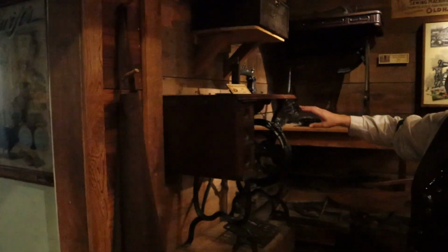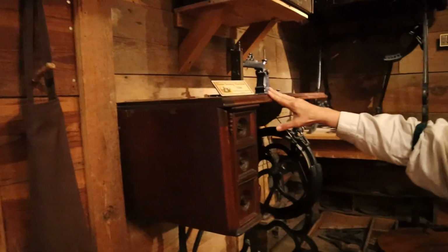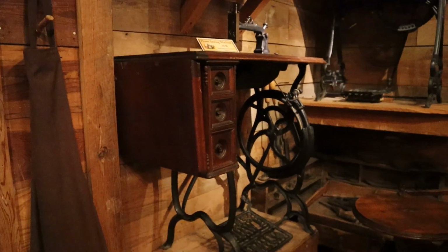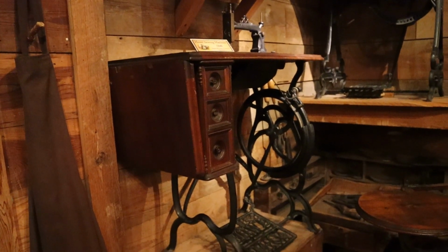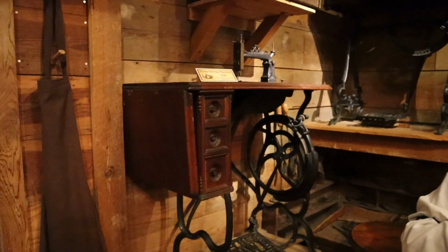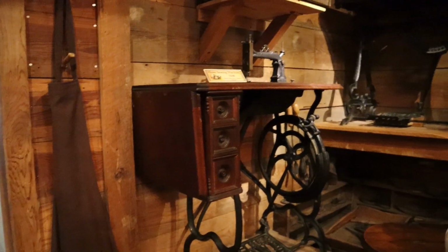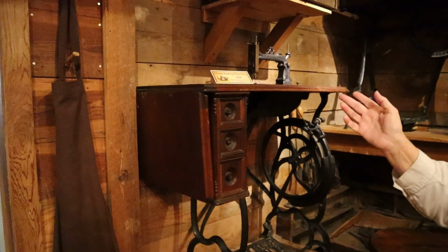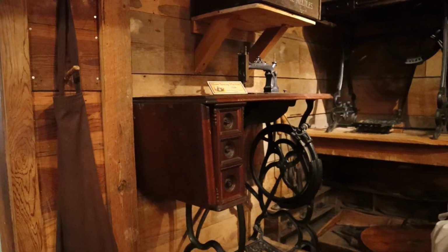This is the world's first patented sewing machine by Mr. Elias Howe in 1846. Now most people think that Singer invented the sewing machine. He didn't, it was Mr. Howe. Singer did not get his sewing machine patented till about 5 years later, give or take, about 1851-ish. And Singer gets all the credit because he was a fantastic salesman. Mr. Howe, great inventor, not such a good salesman.